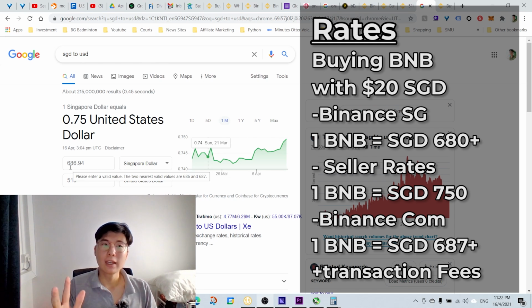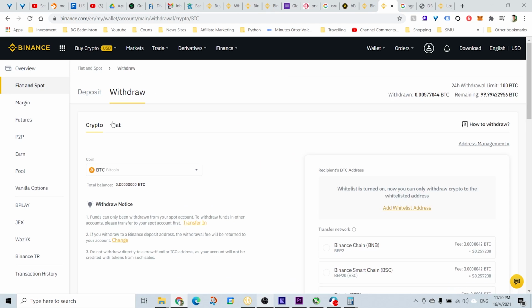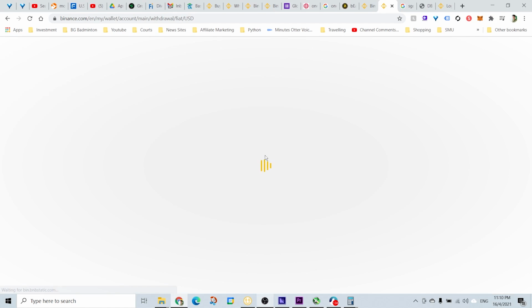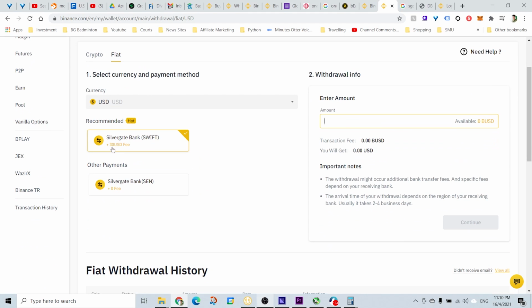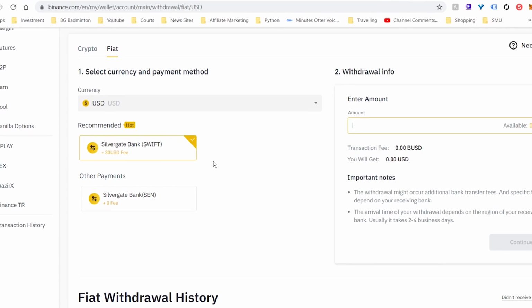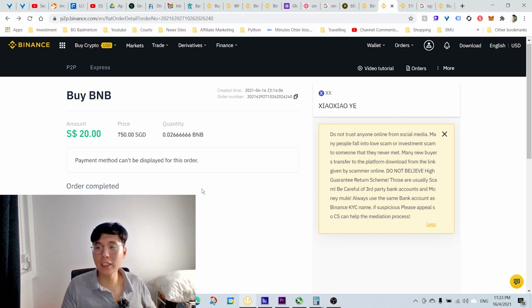So therefore, what I found is that it is better to just convert to US dollars, deposit your United States dollars through Binance, and buy through the trading platform. However, if you want to withdraw your money, it is quite good to do a peer-to-peer withdrawal because it's faster and you don't have to pay the $30 transaction fee. So okay, now the order has been sent.